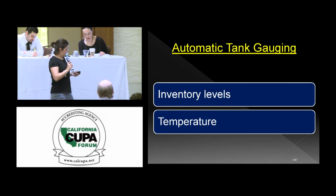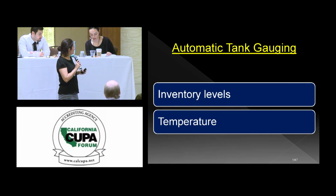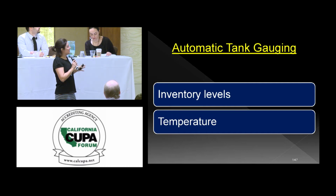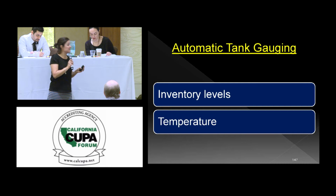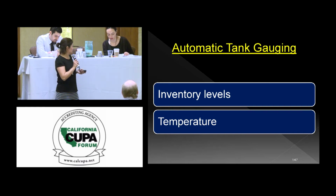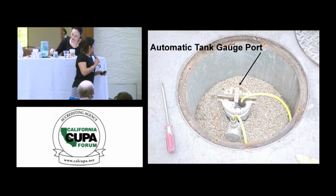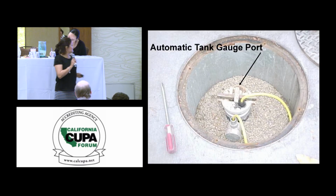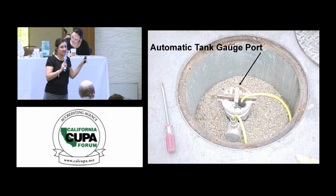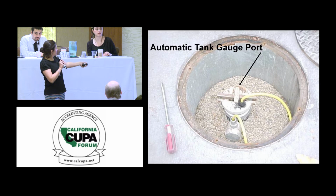But another option is our next option, which is, oh, I'm sorry. Let me get to this first. The main items ATG monitoring is looking at are mostly inventory levels and temperature. And here's just a visual of an automatic tank gauge port. This one happens to be direct bury, but I'm sure this is rather familiar to most of you.